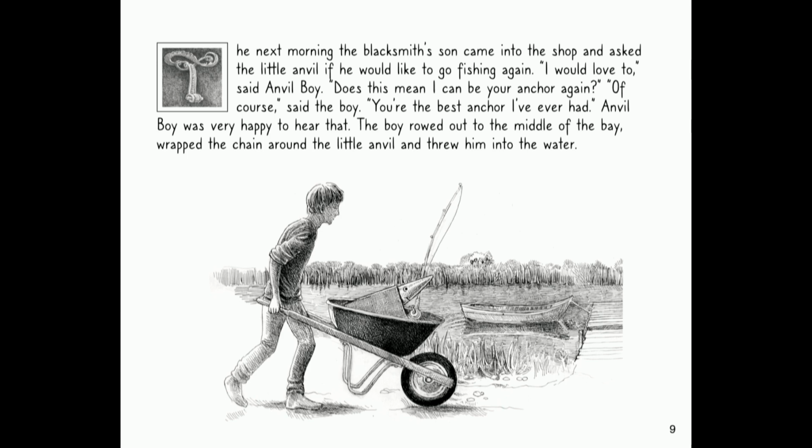The next morning, the blacksmith's son came into the shop and asked the little anvil if he would like to go fishing again. "I would love to," said Anvil Boy. "Does this mean I could be your anchor again?" "Of course," said the little boy. "You're the best anchor I've ever had." Anvil Boy was very happy to hear that.